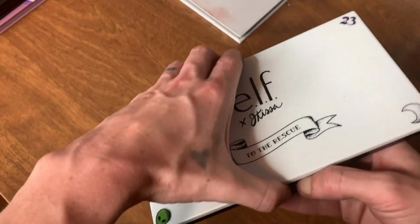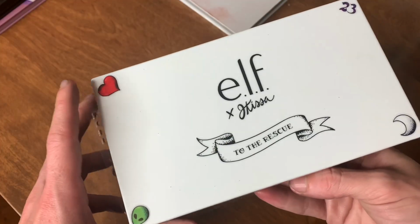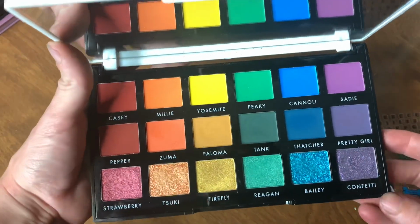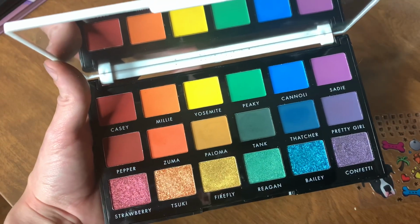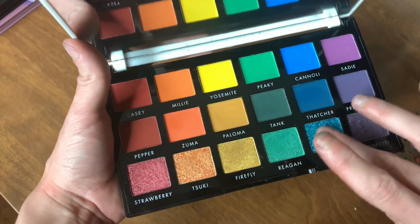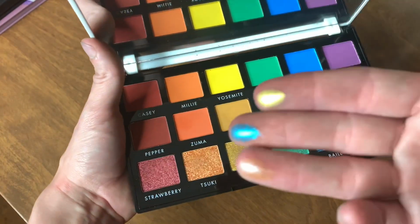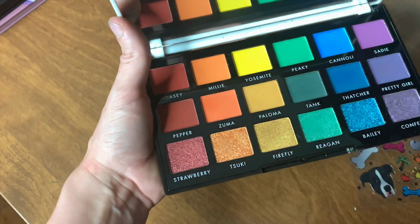If you guys saw, this palette is new to my collection. This is the e.l.f. Jkissa to the Rescue palette. This is their second palette that they did. You saw the first palette they did together a little bit earlier, which I decluttered. I have some thoughts on this palette. I was really excited for it. It swatches really decent and everything. Actually, Suki is my favorite shade, which is this one.